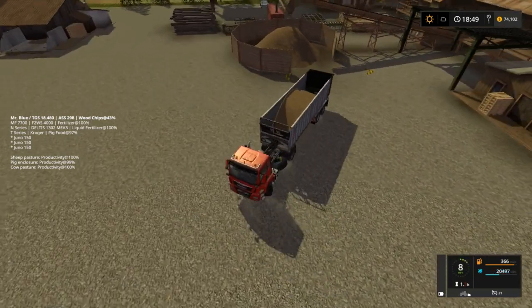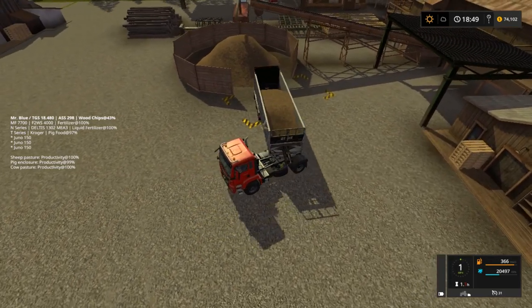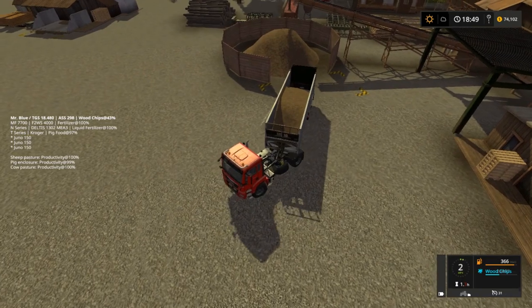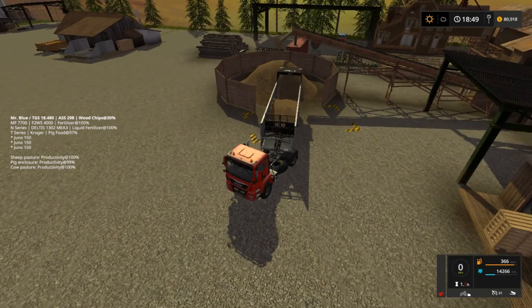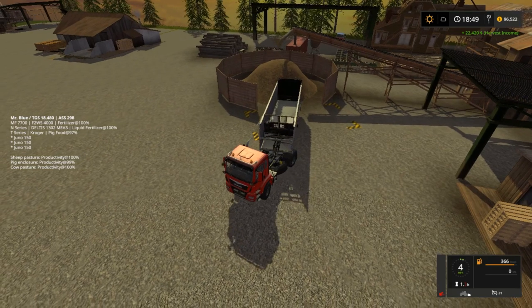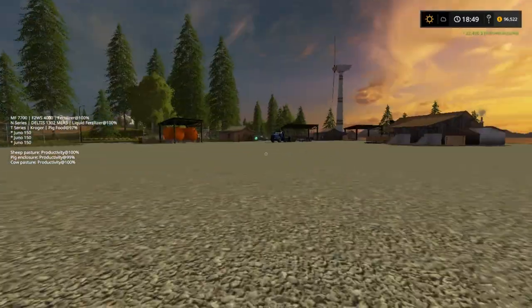So we're just going to back this up in here. I wish we had more than this. That's all we got right now. Oop, I think I better back up till I get a trigger. There we go. Oh, yeah, baby. Look at that money rolling in. Look at that money rolling in, folks. $22,420 for just that piece of a load. Oh my, oh my.